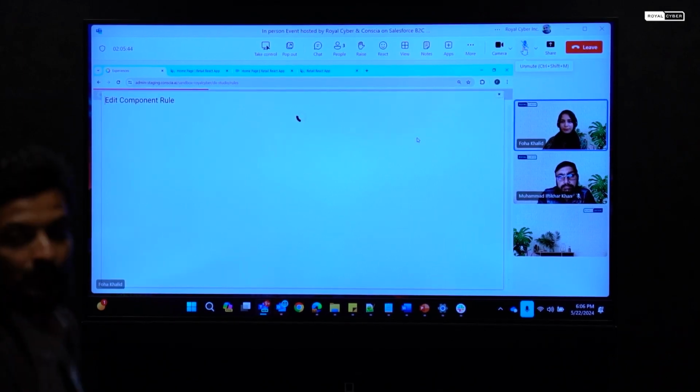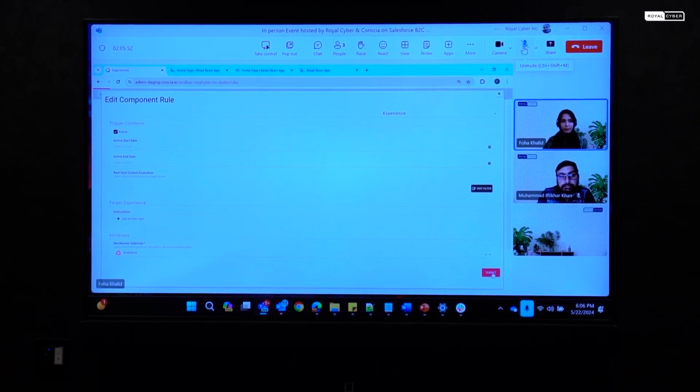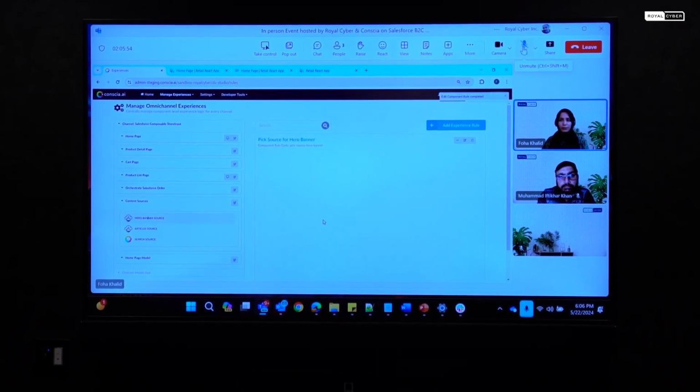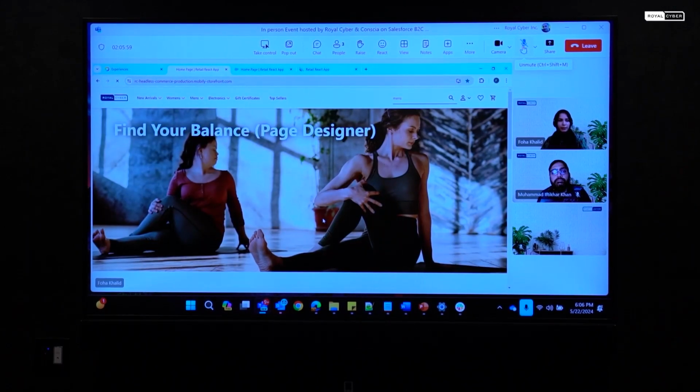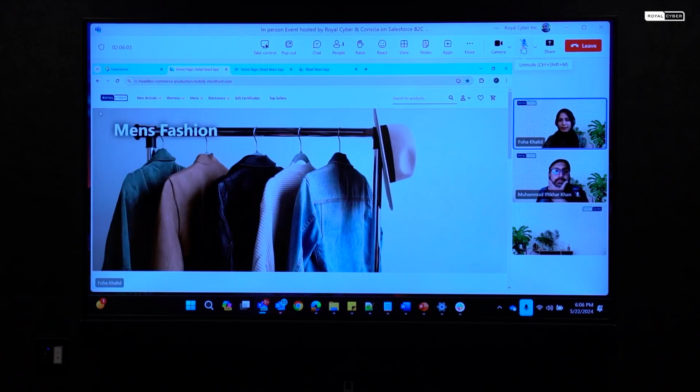I'll click on edit, go to my experience, and I've got, as a page designer, Salesforce Page Designer, I want to activate Confluence. I'm going to click on submit, wait for it to load. Then I'll go back, give it a refresh. And this hero banner is now coming in from Confluence. So that's pretty much it.